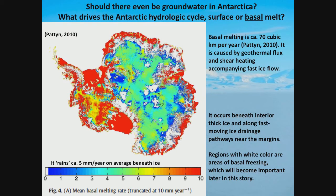If you think about that melt as rain, the equivalent of rain on other continents, it rains about 5 millimeters per year. And it's a possible source of the water that's pushing the groundwater through the system, where that water would want to run away from beneath the weight of the ice sheet, which may be 3-4 kilometers here, and exerts high pressure on the water. It's being squeezed out towards the margins of the ice sheet, towards the coastal zones.